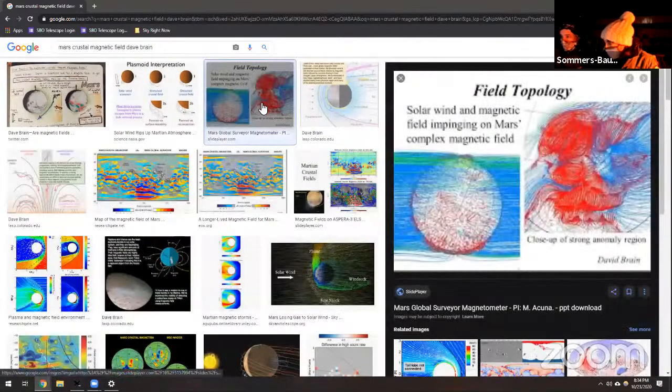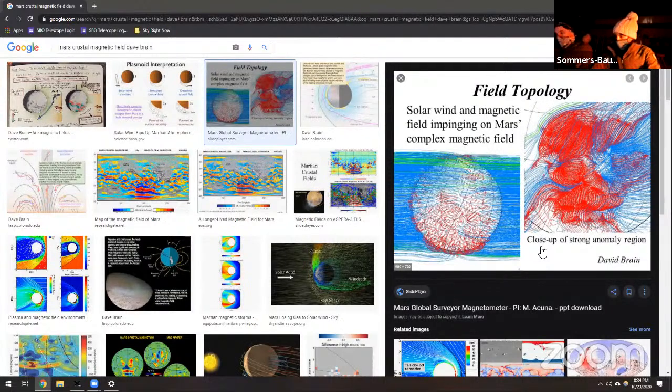So this is what I was looking for. This is a better explanation. So instead of just those smooth lines going from the North Pole to the South Pole, you have basically a bunch of hairy magnetic lines just sort of going all over the planet. So what you see here in this picture, the red lines are what we call closed field lines. So they're sort of like the ones going from the South to the North Pole, but here on Mars, they just go from one spot to another random spot on the surface.